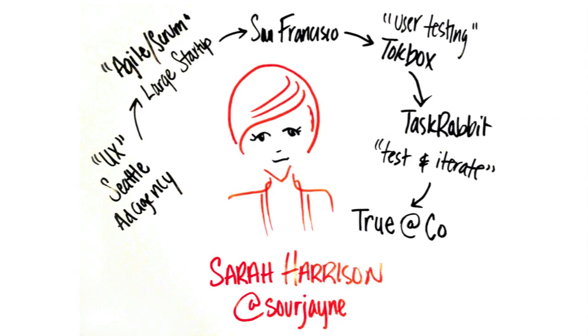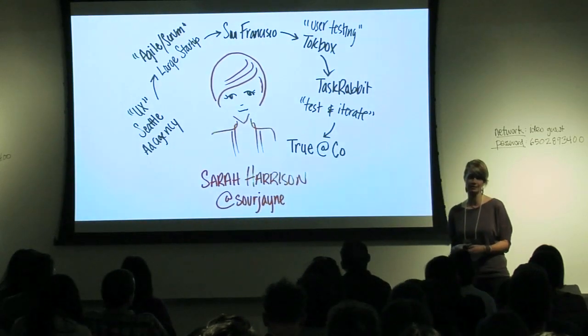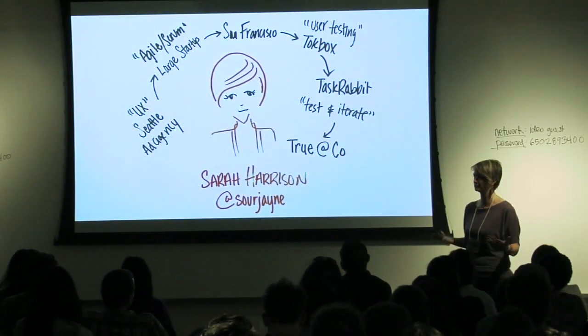From hearing the term user experience and researching what that means and what that is, I followed that into the startup world. In Seattle, I worked for a large startup who had an established Agile Scrum team already, and they were just figuring out how to put design into it. And so I spent a year figuring that out and got really familiar with working with an Agile Scrum team.